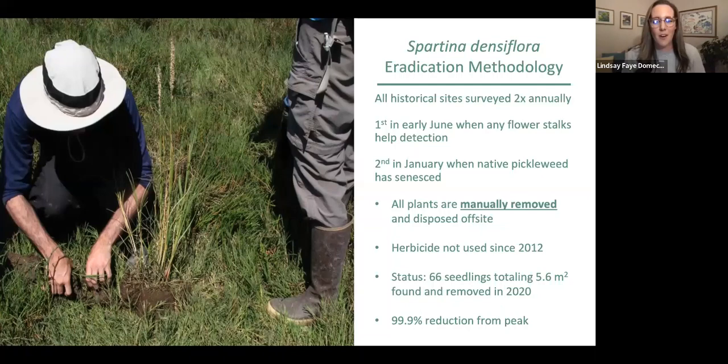All of our plants are manually removed now and deposited off-site. And that's because, as Toby mentioned, we really are only looking at seedlings at this point. But it's really important to find them because that seed bank is 5 years. So we go out and it's really like finding a needle in a haystack, and we really try hard to find those little seedlings. We haven't needed to use herbicide for densiflora eradication since 2012.